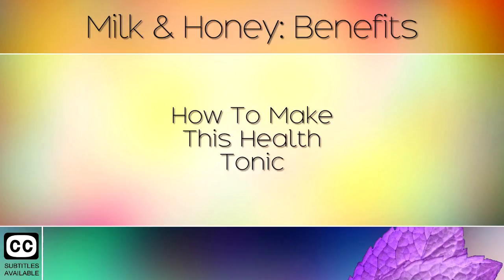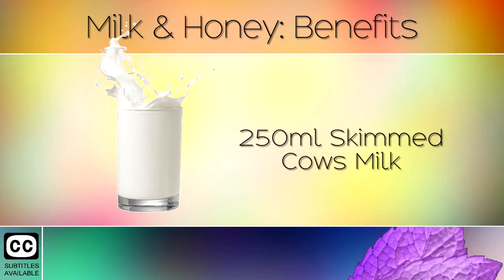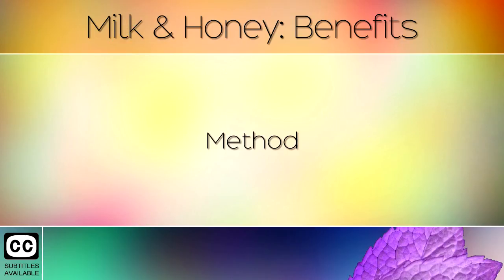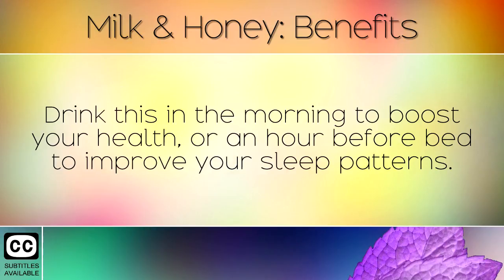How to make this health tonic? You will need 250 milliliters of skimmed cow's milk, 1 tablespoon of organic raw honey. Method: add these ingredients to a glass and stir well. Be sure to use an organic raw honey, as regular honey contains unhealthy syrups and additives. Drink this in the morning to boost your health, or an hour before bed to improve your sleep patterns.